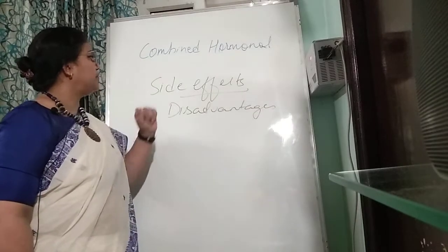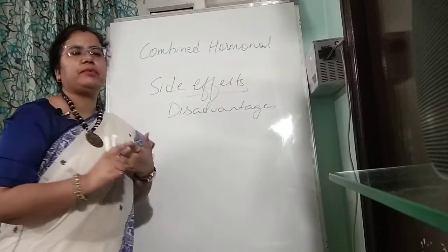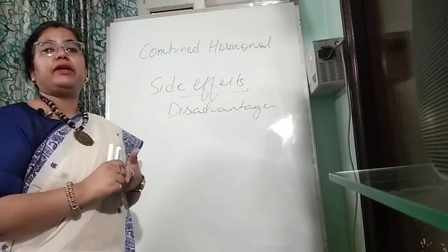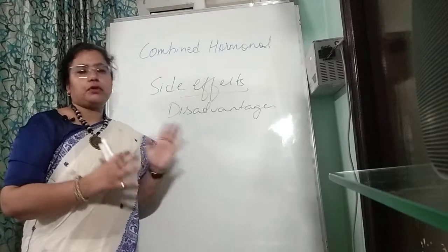Now the examiner will ask you what are the side effects of these combined oral contraceptive pills. So side effects are, there may be intermenstrual spotting, there may be nausea, vomiting associated with it, it may aggravate the migraine. So these are the side effects because of which a woman may leave the use of these medicines.